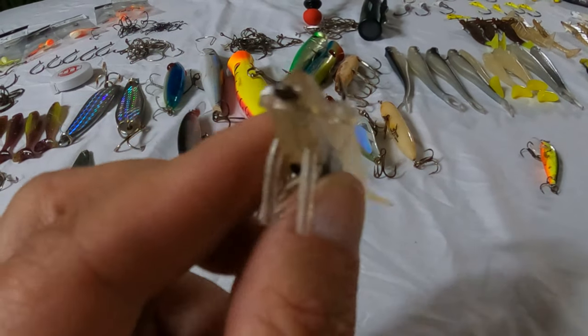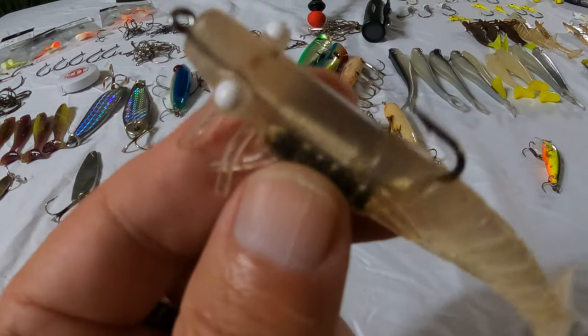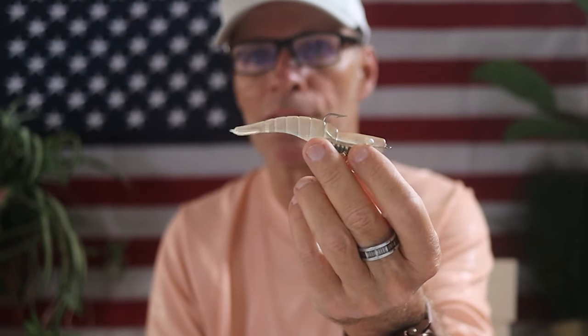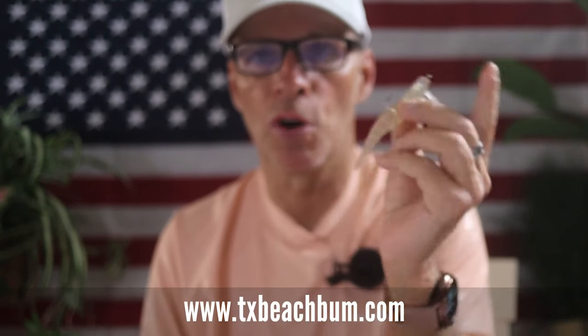They make multiple colors. I've only had real good luck with the clear. As you can see, this one has a green tail and it's a darker color, like a cinnamon color. I don't know what they're called, chartreuse or something like that. These work good, and every once in a while I'll catch something on them, but this one right here, trout and redfish love it. Flounder, you name it, any fish out there. They come in packs of three and you can buy them on our store.